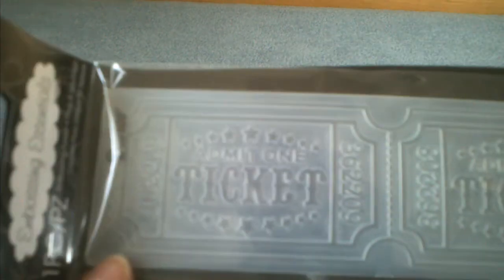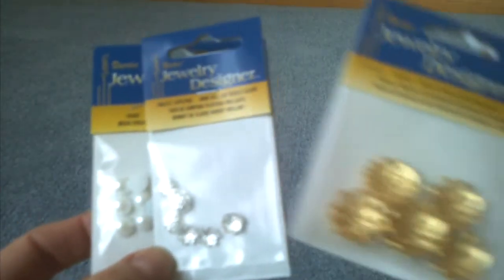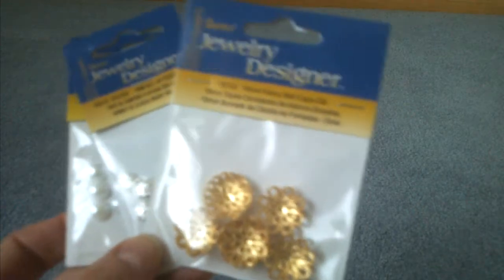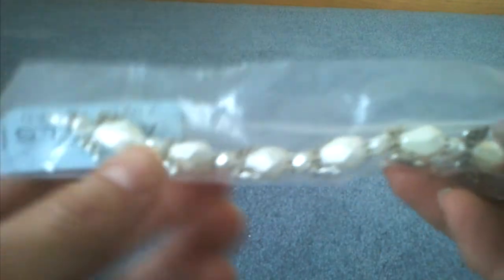And then here was a real fun embossing border. It's of tickets. And all of these were from like $2.97 to $3.27. And of course I got my additional. And then they also had some half-back pearls and some different size bead caps. I believe all of these were for under $1. And then I found some of these beads that look like angels, and I believe this was about $3, and I got a couple different kinds of those. I also got one that had multi-color beads.